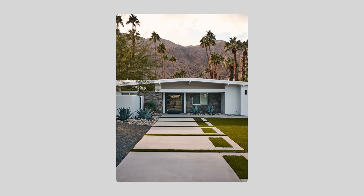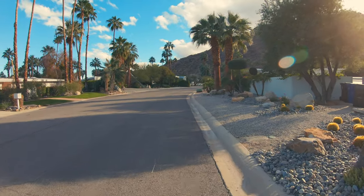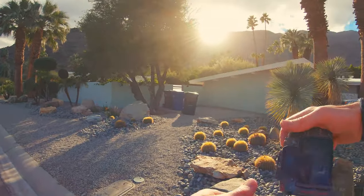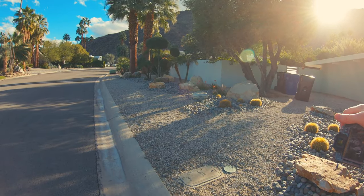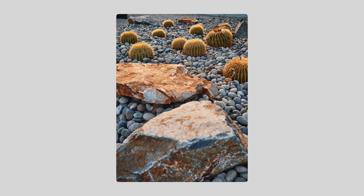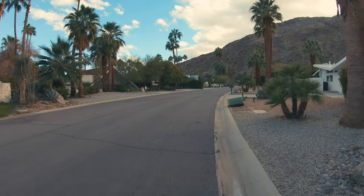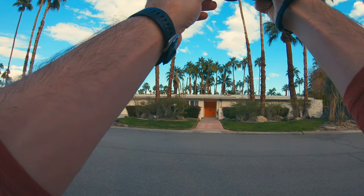What was my shutter speed on that? 400? Should be fine. Look at these cacti. Catching that light. That's kind of cool. Oh yeah, good symmetry.